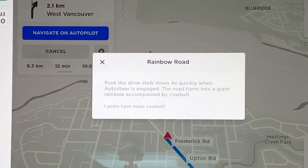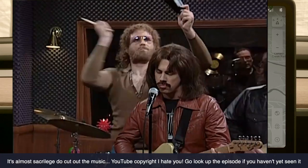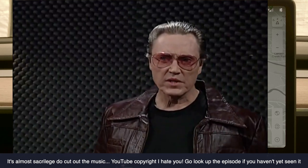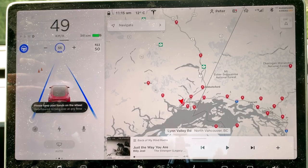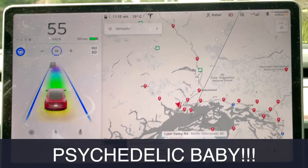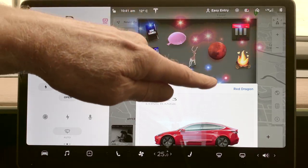More cowbell. So, this is Rainbow Road. Now, if you're driving, all you do is you tap on the autopilot stalk, press it down four times quickly, and you'll have the giant rainbow accompanied by the cowbell sound. And of course, that is a reference to the Saturday Night Live skit with Will Ferrell and the I've got to have more cowbell. I'll do that when we go out for a drive in a few minutes. I'm in auto steer. I'm going to press four times. All right, we've done that, we've done the center.